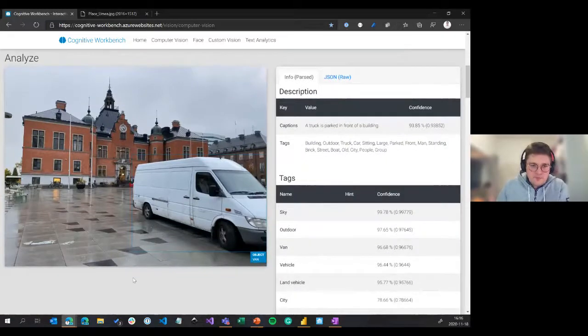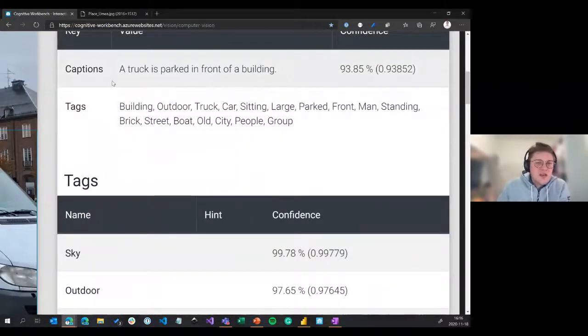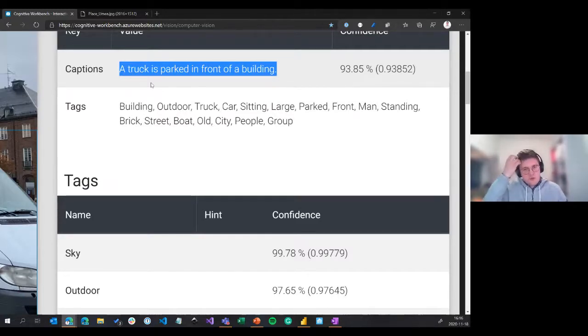Now, to start with, let's look over here. It has automatically created a caption of the image for me. It says, a truck is parked in front of a building. And this can be very valuable for accessibility reasons. So if you can't see 100%, you really would like to have captions of images on websites.